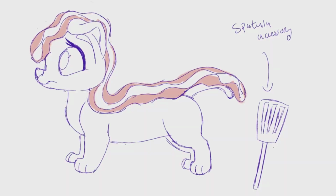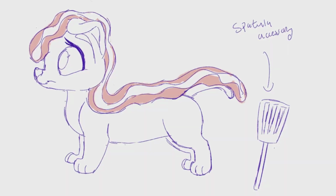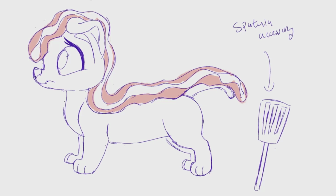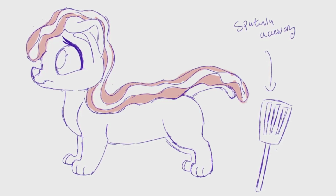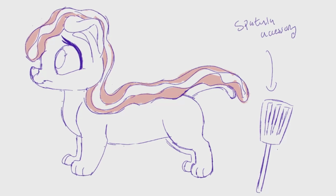So obviously, the first thing I had to do to create my own Hungry Pet was come up with the design. I had so much fun thinking of all the animal and food combinations I could do, but I had to narrow it down to 5, and that's what I came up with.